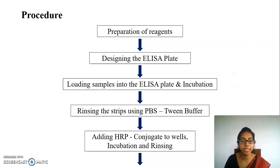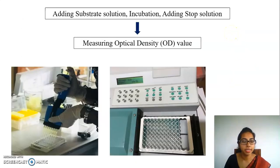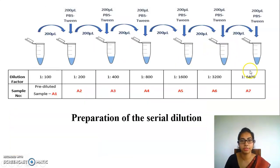Then at the next step, HRP conjugate was added, and incubation and rinsing were followed as in the previous step. After that the substrate solution was added, and incubation was done at room temperature for 30 minutes. After 30 minutes the stop solution was added in the same pattern, and within 15 minutes the optical density value was read at 205 nanometers using a microplate photometer, as you can see in this image.